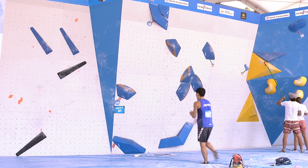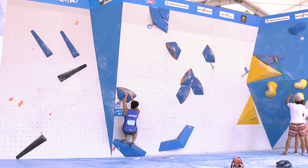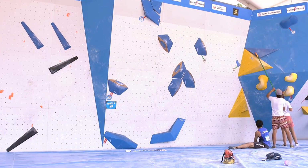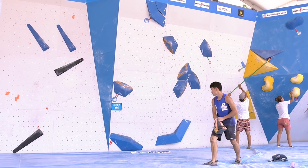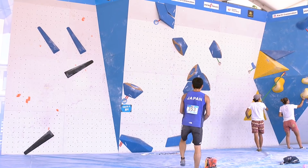The way that the Japanese have been using their footholds and foothold options on this tour has been really interesting. He put his right foot really far out right, and we've seen that on boulder number 1. The guys who've had most success on that have used the slightly unobvious right foothold. And the Japanese team absolutely flying here.